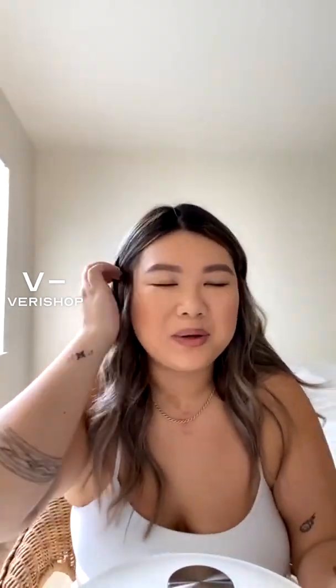Like most Dutch ovens, this baby is a hefty one, but not as heavy as a lot of other Dutch ovens. I have another one that I literally can't even hold up with one arm when I clean it. So it was a lot.